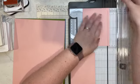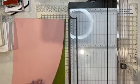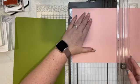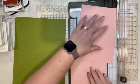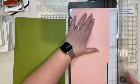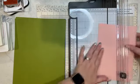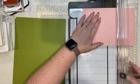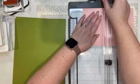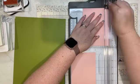I was looking for more birthday and Mother's Day cards because I donate a whole heap of Mother's Day cards to the school, and I thought this paper is good for Mother's Day cards. So I'm going to make a whole heap in this video tonight and show you how quick and easy it is and see how many we can get done.